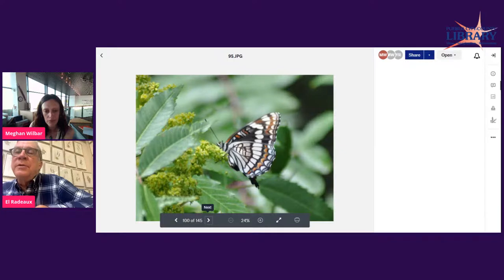And there he is with his wings folded up. It's just as spectacular that way, but they do tend to disappear more when they fold up. But that's the Wiedemeyer's Admiral. And there's nothing else like that around here.